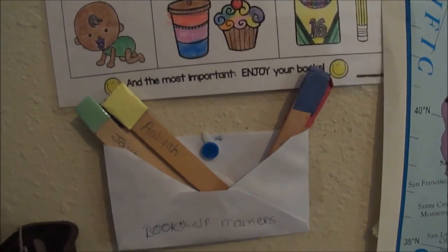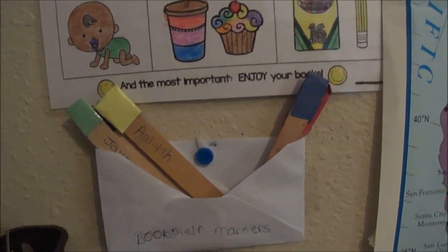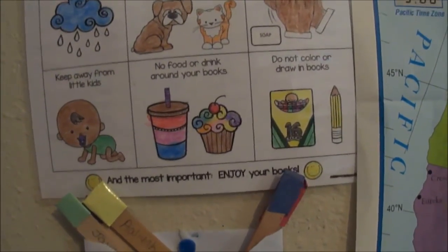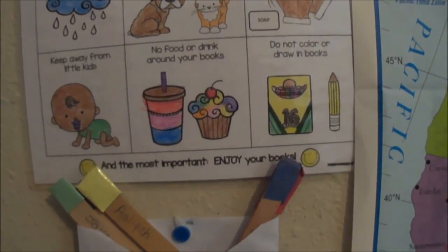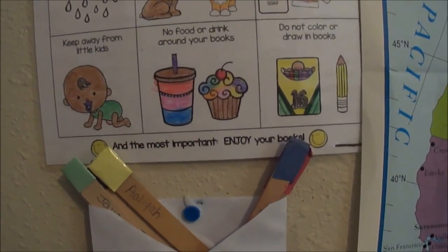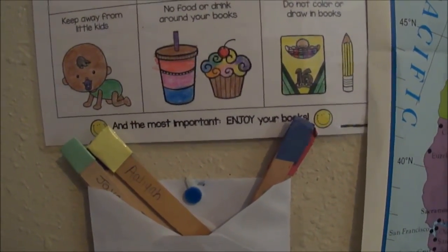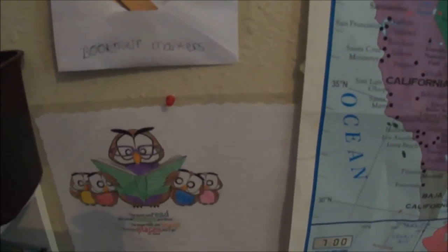My type A personality, I cannot tolerate books all over the place, or books destroyed, due to water damage, food damage. Although, we've had some, but not the ones that I really care about. So they know to take care of our books, because a lot of them I get thrift, a lot of them I have purchased new, and we like to keep up with them because a lot of them are rare these days. So it just helps.